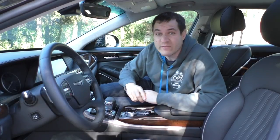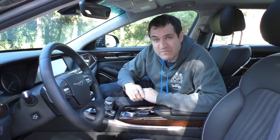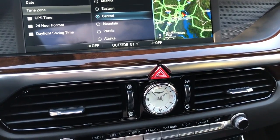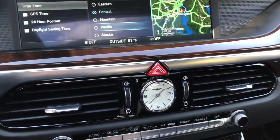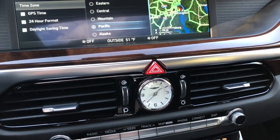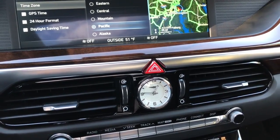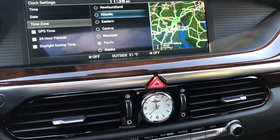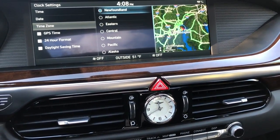Also cool is changing the time. Now, when you change the time in the infotainment system, the little analog clock adjusts to the new setting automatically, sort of by an unseen hand. It doesn't just change the time in the infotainment system depending on which time zone you tell it you're in. So as you go through the different time zones, the little clock adjusts each time you select a new one.